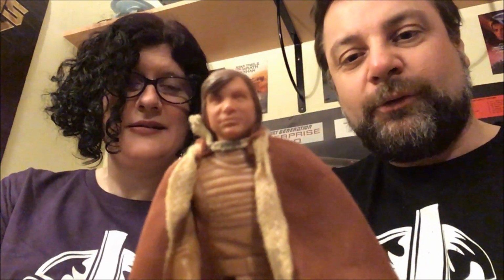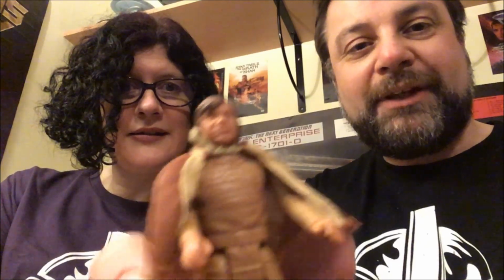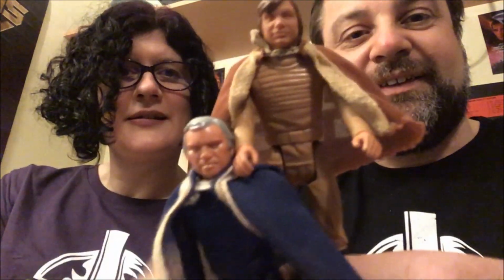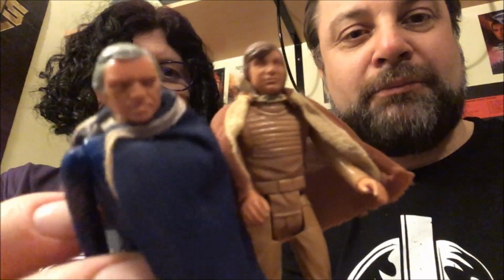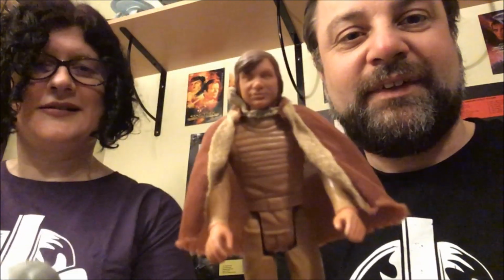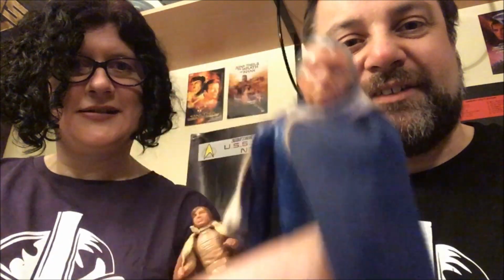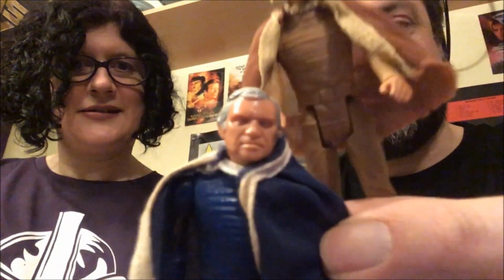You may also notice a certain similarity. Literally, same mould, different colour. Now that, I think, is vaguely authentic. That, less so, I suspect, but the cape kind of covers it up.